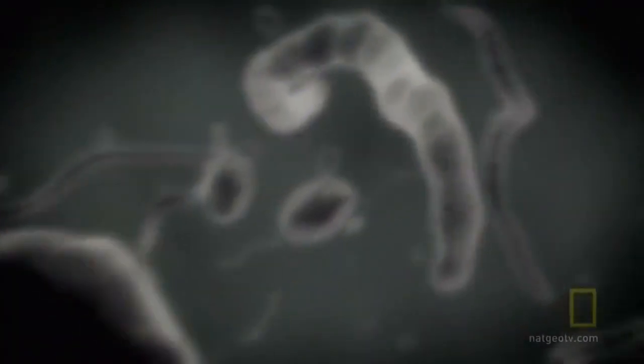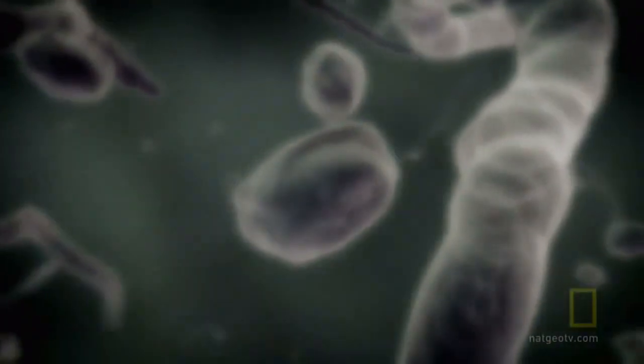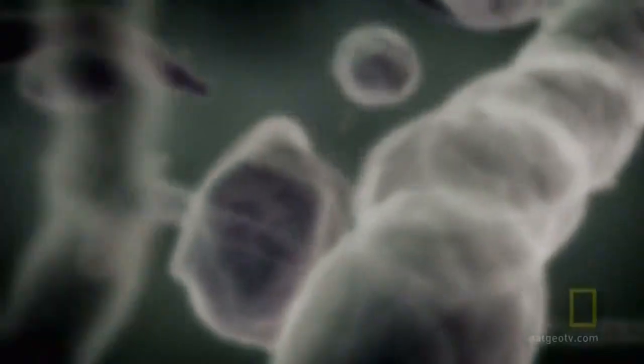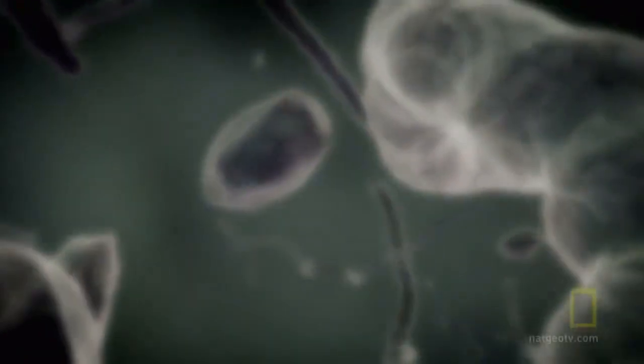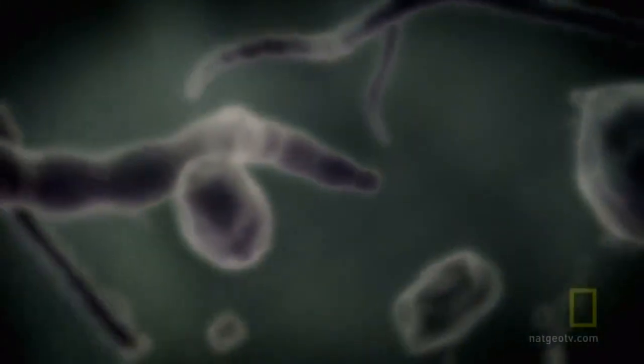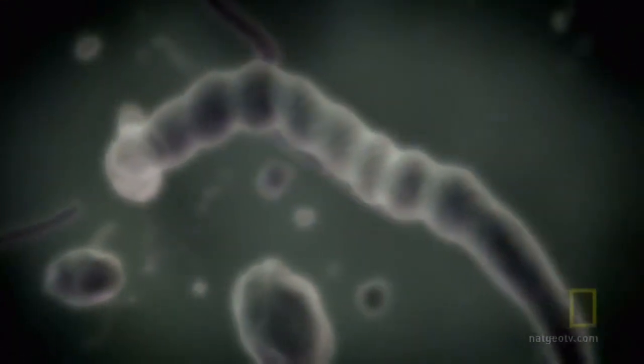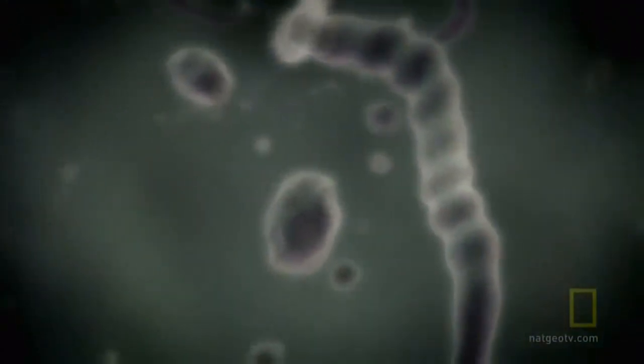Combined with the minerals and chemicals from the meteorites, the water becomes a chemical soup. It's impossible to know how or when, but somehow these chemicals come together to create life. The water is now full of microscopic organisms. These single-cell bacteria are the earliest forms of life on Earth. This is a defining moment in the making of the planet. Microscopic life is underway.